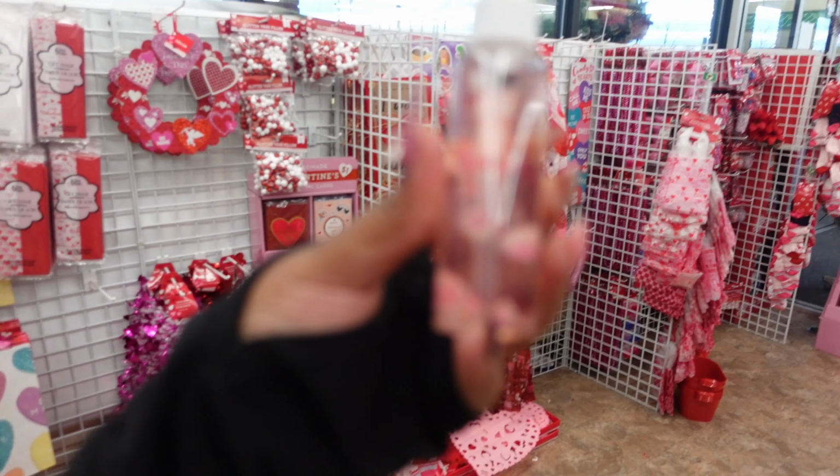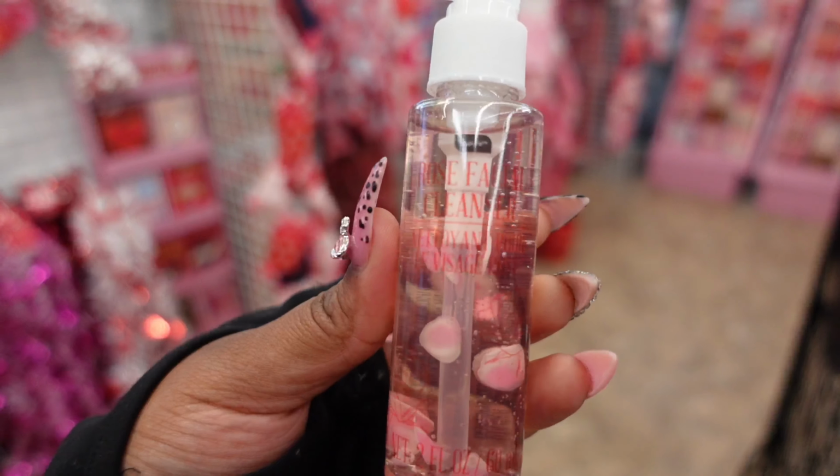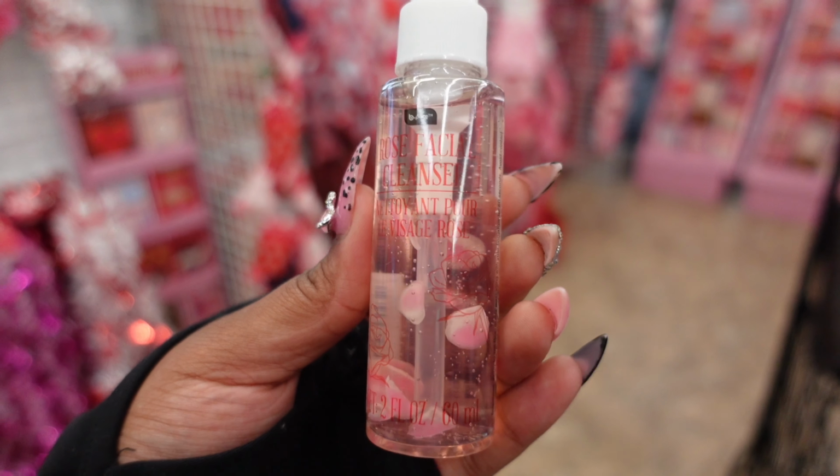Oh my goodness, they have facial cleanser, y'all. This is cute. They have a rose facial cleanser. There's a lot of cute stuff here, y'all, at the Dollar Tree. So, if your man don't give you nothing for Valentine's Day, it ain't no excuse. My mother said get your own, but don't wait for somebody else to make you happy. Ooh, don't wait for nobody else to make you happy, y'all. You heard it here first.